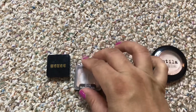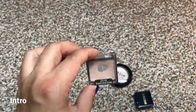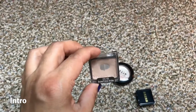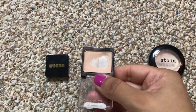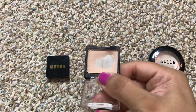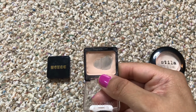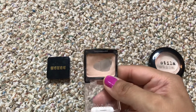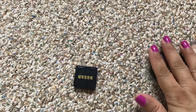Okay, and then I have this one. This is the Wet n Wild Brulee. I'm sure you all have heard of this. This is in one of my projects, so spoiler alert. This is tightly packed, so it has been a little bit hard to work through. But I'm making progress nonetheless. So that's what I have so far on these.